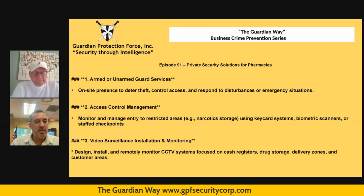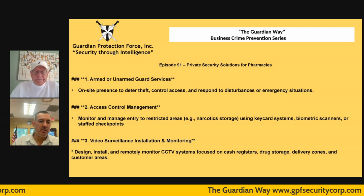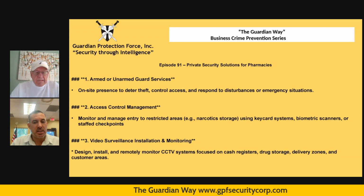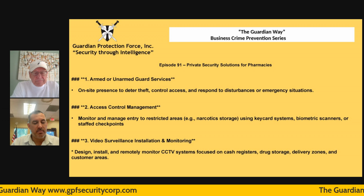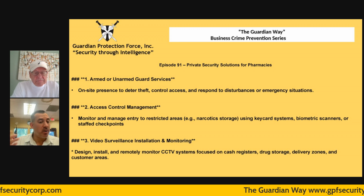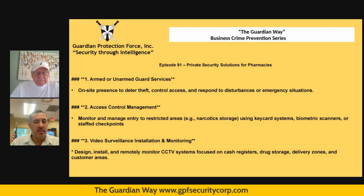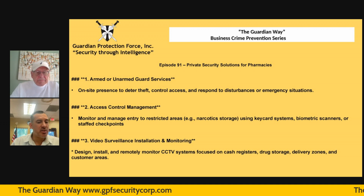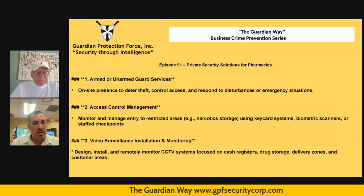Access control management, manage and monitor the entry restricted areas, especially the narcotic storage, using key card systems, biometric scanners, or staff checkpoints. I've seen a lot of facilities that don't really do a lot of this, and so you just wonder, what is occurring there. Video surveillance and installation and monitoring, design, install, remotely monitor these camera systems, especially the cash register, the drug storage, the delivery zones, and customer areas.